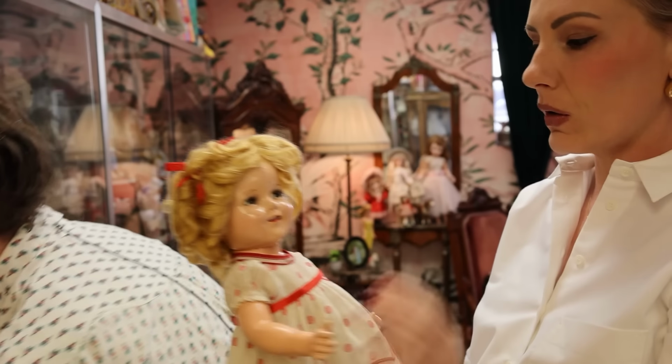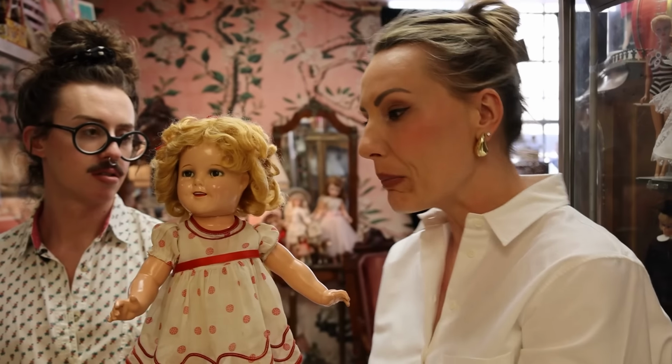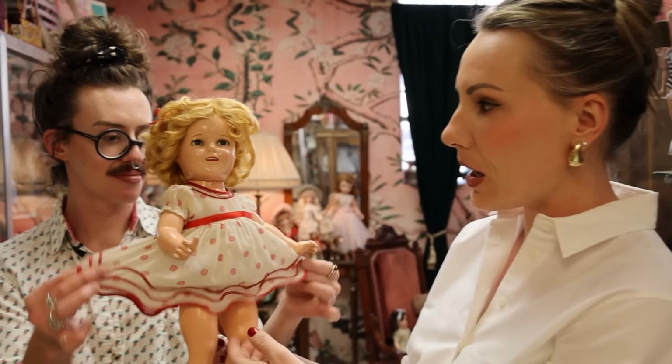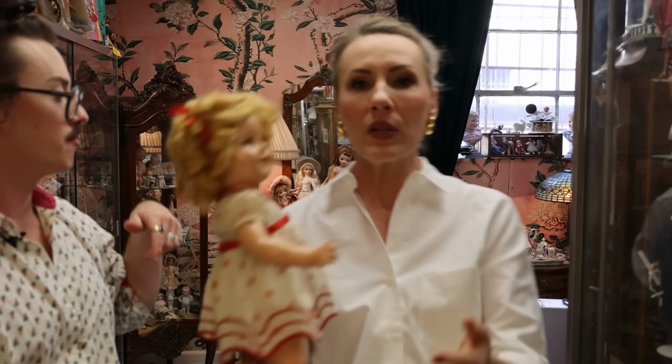Another quintessential child doll that we can just never talk about enough is the iconic Shirley Temple. Of course. And here she is in her stand-up and cheer outfit, which we have another one on the other side. Is she in the stand-up and cheer outfit? We got a couple over there, yeah. So we'll have to look at those.